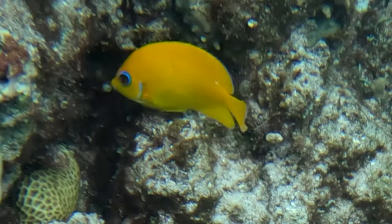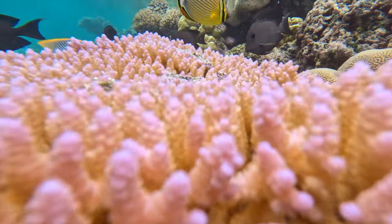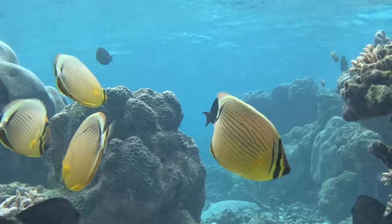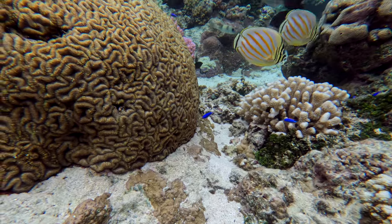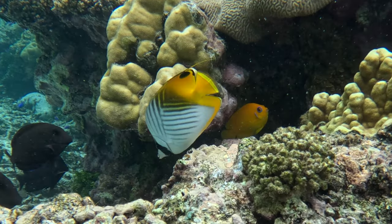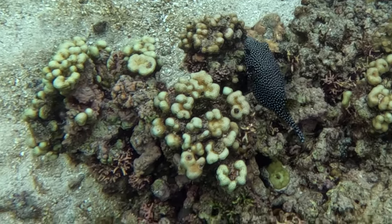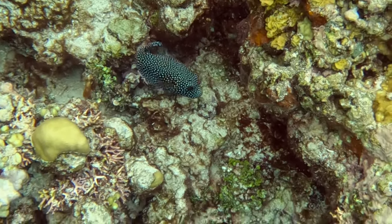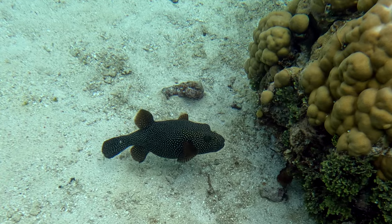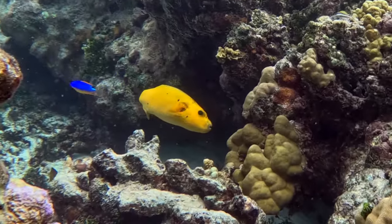and the stars of the show, angelfish and butterflyfish, exploding with color like Jimi Hendrix playing the Star Spangled Banner. Puffers have a special place in my heart. And I'd never seen this yellow-faced puffer before.